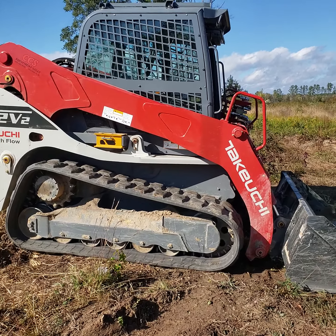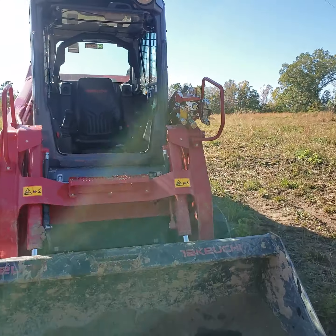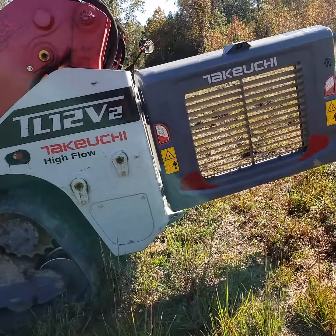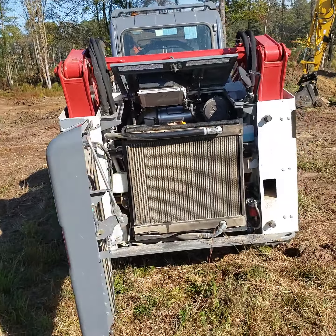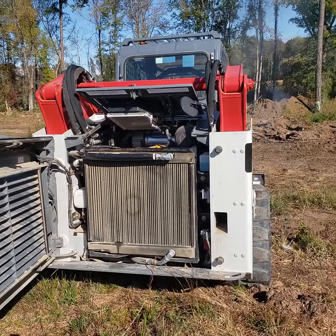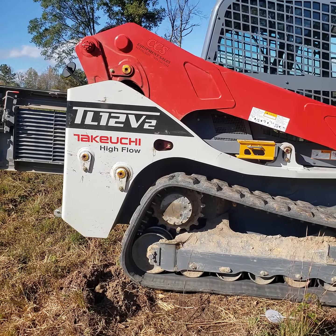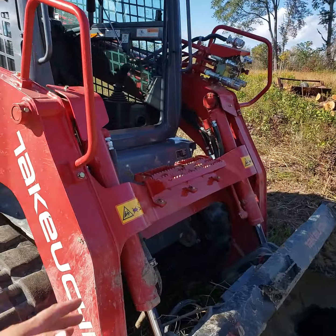Okay, but it's the heaviest machine out of the three we demoed. It's a high flow. The machine has the highest tipping capacity out of any of the three that we looked at. I think it's rated at about 113 horsepower. The John Deere was rated at 96, and the Cat was 113, 110, 115, something like that. But in my opinion, this was the heaviest built machine. There's a lot more steel in it.